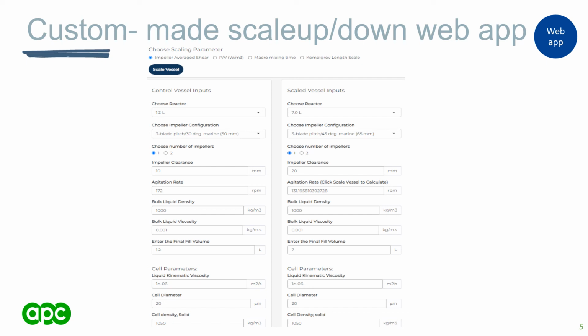Each project would have a customizable version of this, which includes the reactor name, the impeller type, clearance, bulk fluid density and viscosity, fill volume, and so on. Some parameters about the cells as well, because they're used for the Kolmogorov calculations. And those parameters are, for example, cell diameter and density.